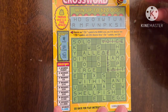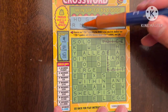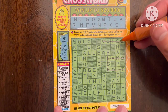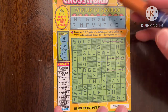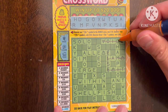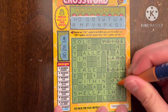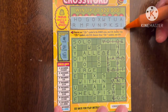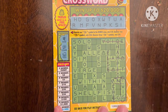How about lamp? A, M. No L. Champion. I don't see a C. H, A, M, P, I, O, N. Wow, that would have been a long word. Ant, A-N-T, one word, no E. Twig, T-W-I-G, sweet, guys. We got two words, so it's at least a ticket win.